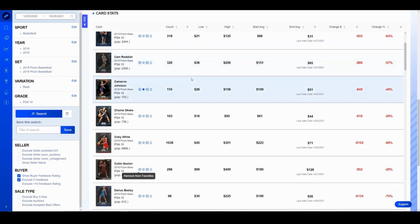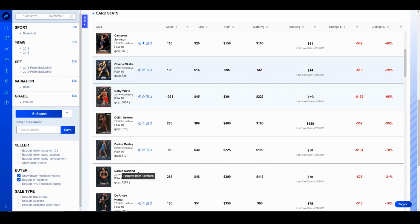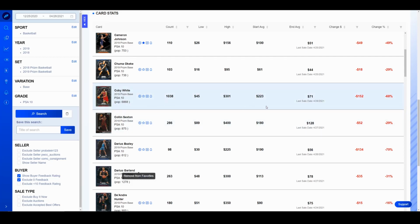Just scrolling through here. A lot of the young hyped rookies that have not performed well. Brandon Clark, Cam Reddish, Cameron Johnson, all down. Coby White, one of the biggest losers of the season, down 68%. $220 before the season started, $71 now for a PSA 10. The other reason I like doing this, because sometimes it's a little eye-opening on making purchases, because you're like, wow, this guy got that cheap.